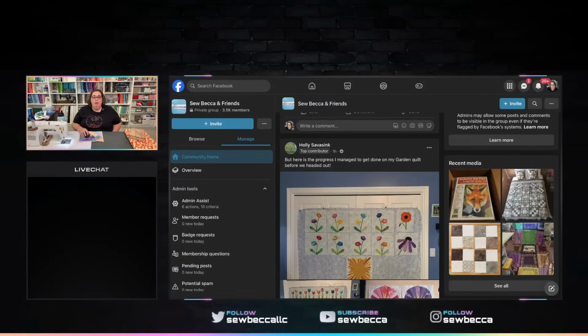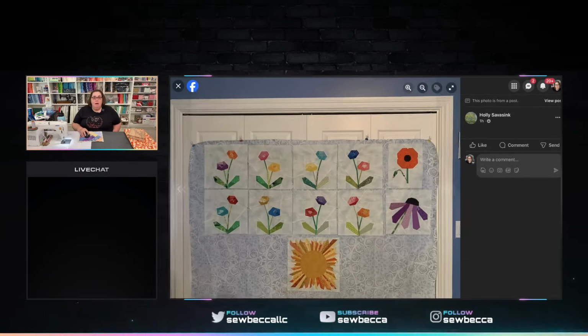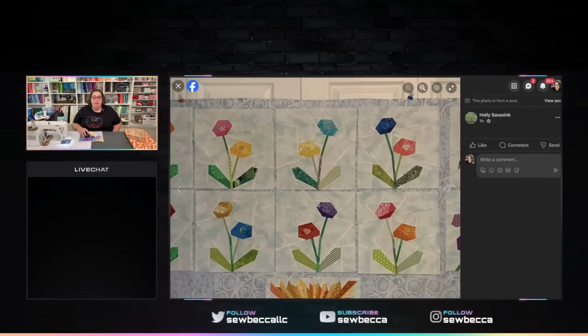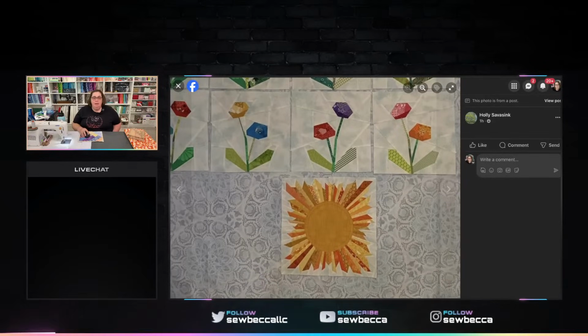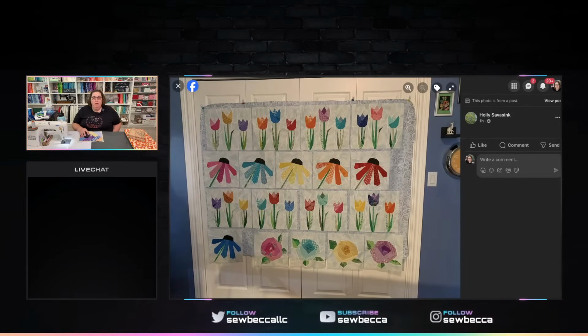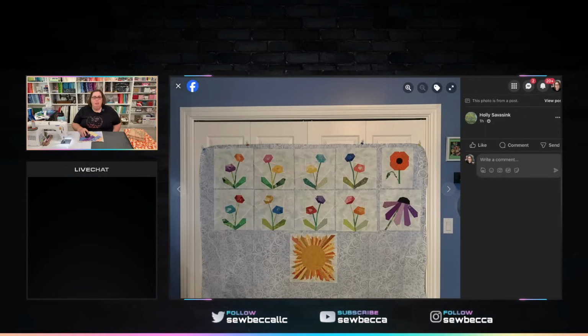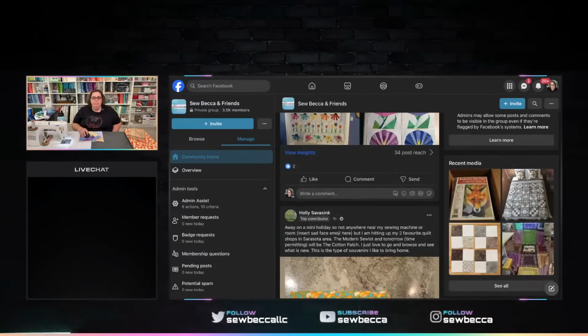Holly says, here is the progress I managed to get done on my garden quilt before we headed out. So let's take a look. Oh, wow. Look at that star. I mean, sun. Why did I say star? I guess the sun is a star, but look at that. I love that. Oh, that's so pretty. Oh, wow. I love it. I spy Tula and others. Oh, gosh, that's going to be gorgeous when it's all done. Can't wait to see that.